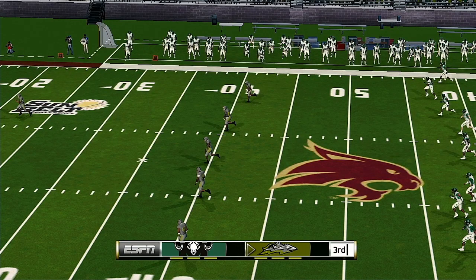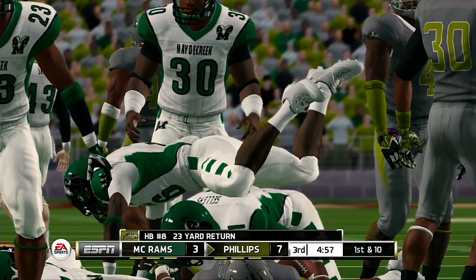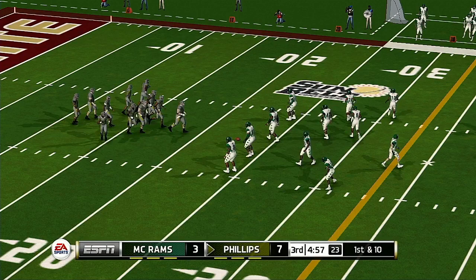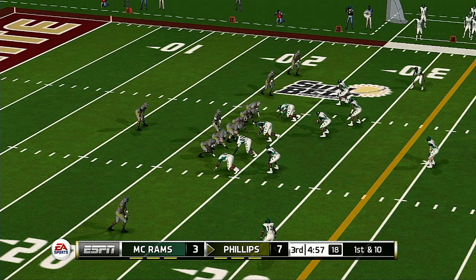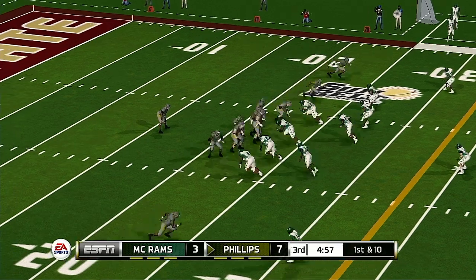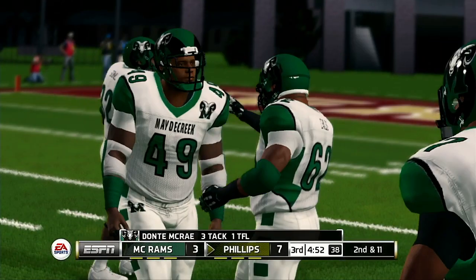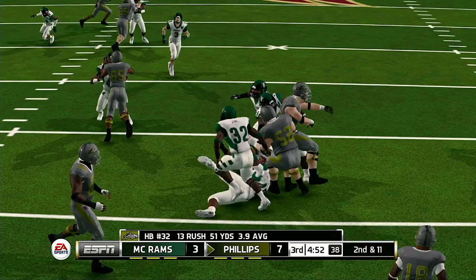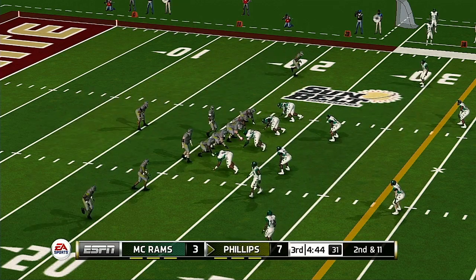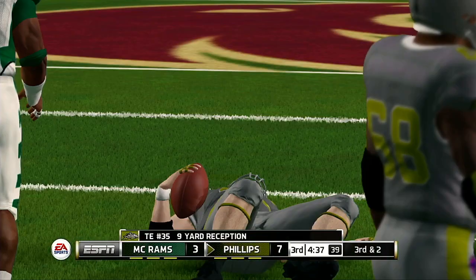Number eight. From his own goal line, he's to the 20. He makes it out to maybe the 23-yard line. The quarterback leads the offense back out onto the field as we get set to resume play. Right around the 22-yard line. From their own 22-yard line, second down. He's tackled at about the 31.